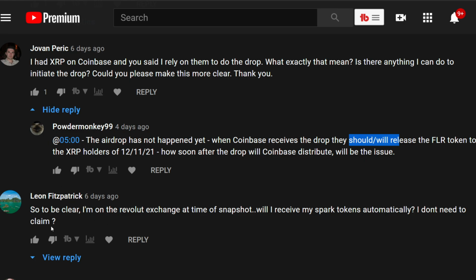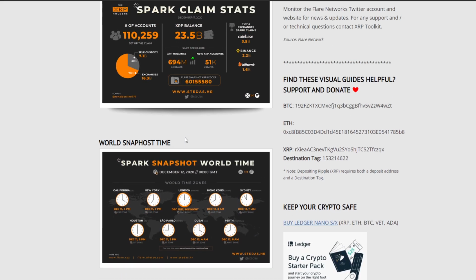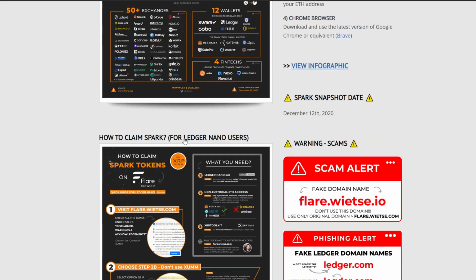Leon Fitzpatrick. So to be clear, I'm on the Revolut exchange at the time of snapshot. Will I receive my Spark tokens automatically? I don't need to claim? If it's on a supporting exchange, you have nothing to do.